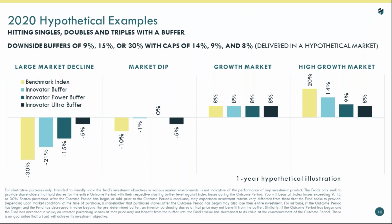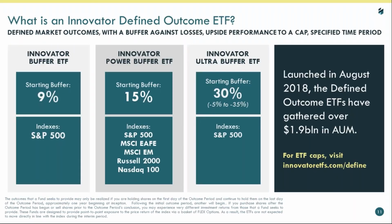So the following page shows you what different exposures are available. Like I mentioned, there's the 9 buffer, the 15, and the 30. We have the S&P exposure available in all 3 buffers, but we also offer international exposure for the MSCI EFA, as well as emerging markets and Russell 2000 for small cap, and then NASDAQ for more of a tech exposure. And those are available in a 15 buffer at this point.